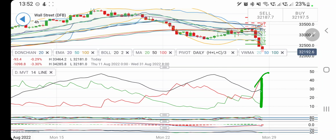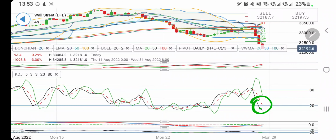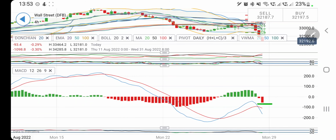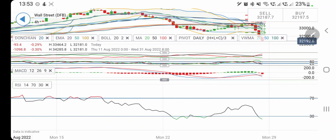Directional movement is extremely bearish. It is wide divergent on the 4-hour charts, and may converge. Stochastic is oversold, it can try to show you a pullback after sustaining on the oversold levels, but remember the MACD has just crossed over. This is just 2 candles apart. It can give you further large bearish candles and take it further down. I look forward to the next few candles. It can give you a gap down opening, take it below 32,000 levels, then looking forward to 31,500, and if it drops below these levels 30,500 can be seen.